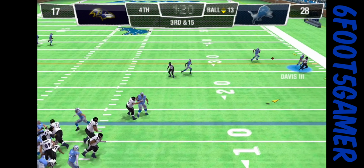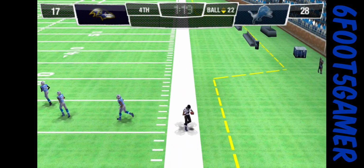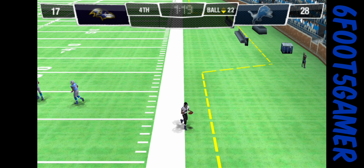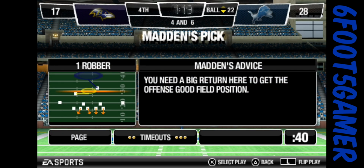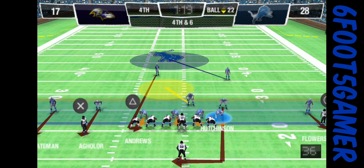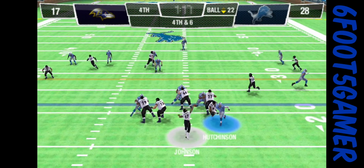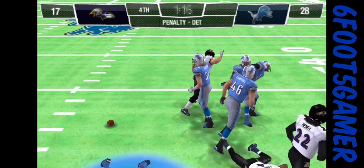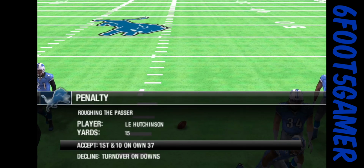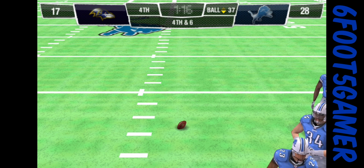Running out of time. He avoids the rush by stepping up in the pocket. Goes out of bounds at the 22. Clever play that time defensively. It looked like he was going to be open quickly for the catch and the first down. They closed in, made the tackle, and that brings up the goal. And the pass is incomplete. And the defense gives up some free yards to the offense.